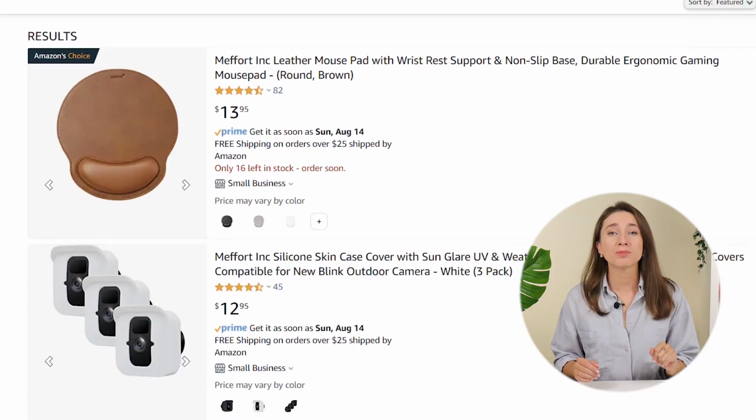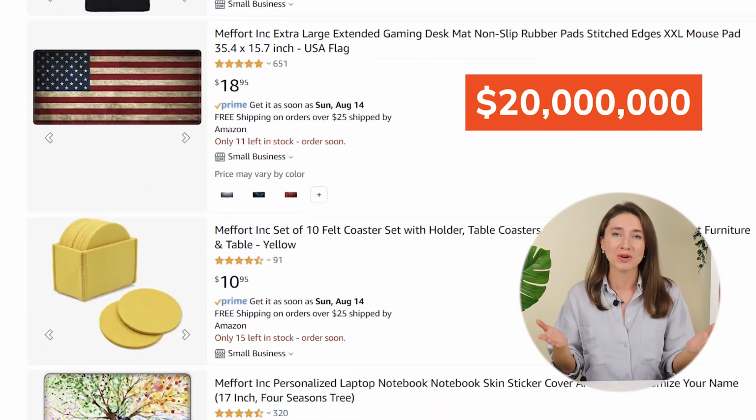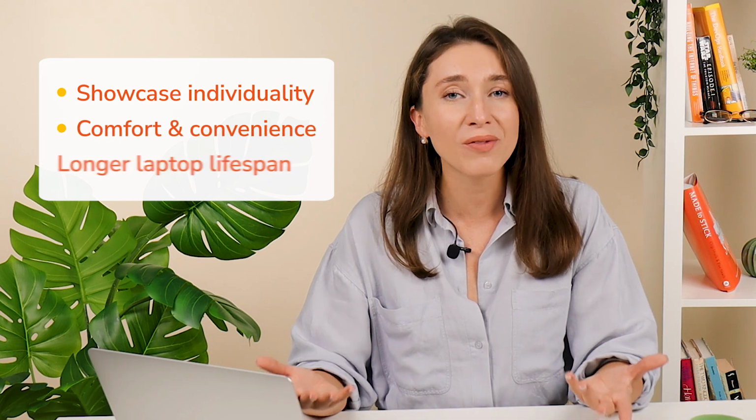If we count up all the sales numbers, Mefford Inc. made approximately over $20 million selling laptop accessories. Those are some really huge numbers on some simple products. Who could have thought that you make these kind of e-commerce ideas real and make money on selling such simple products? Well, it's not that surprising considering all the benefits these products have. They allow you to showcase your individuality, provide comfort and convenience, and prolong the lifespan of the laptop. All these benefits showcase how much potential this type of product has.